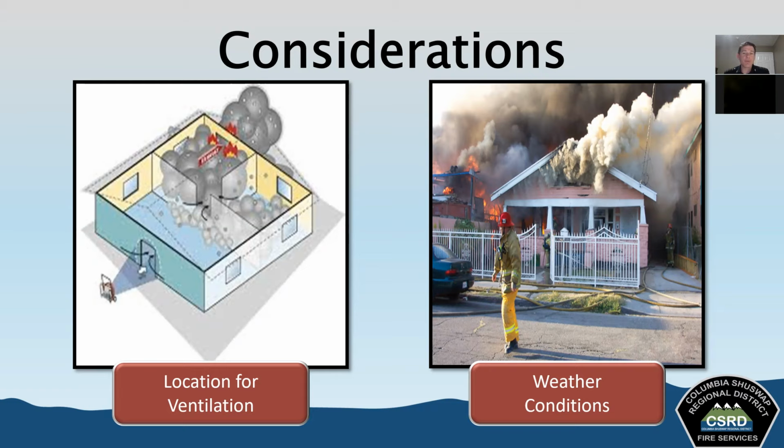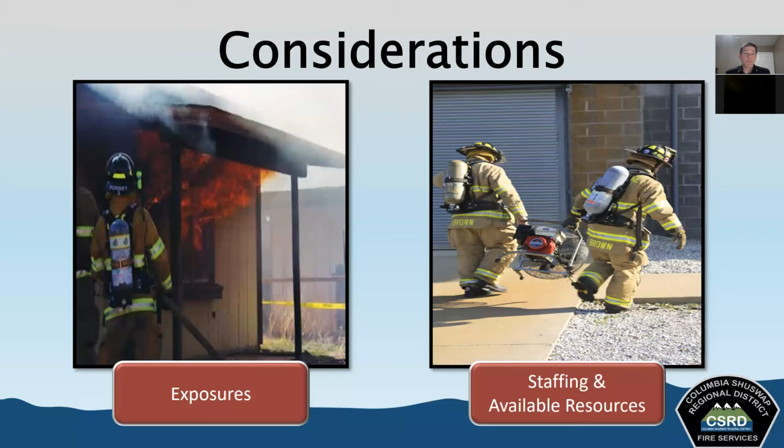So I touched on it briefly, exposures, right? Exposures are anything adjacent to a building on fire. It could be part of the building on fire that's not yet involved, like this little porchway here that's attached to the structure, but it's still considered an exposure. So these are basically buildings, occupants, contents, uninvolved rooms or portions of rooms.